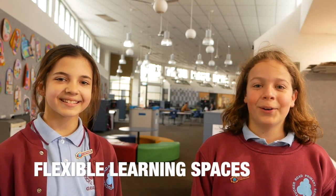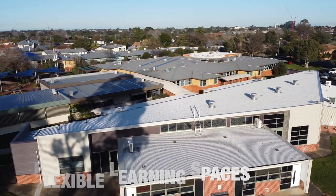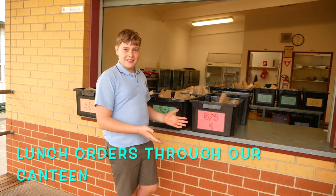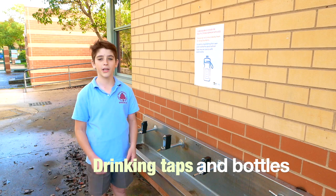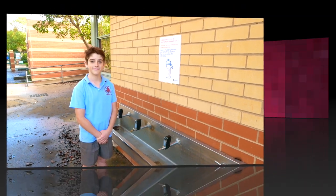This is the Soul Centre, where all the Year 5-6s do their learning each day. There's 6 classrooms and a giant communal learning space. And this is our wonderful canteen. Of course we have drink taps like this all around the school, but we encourage students to bring labelled drink bottles and use them instead.